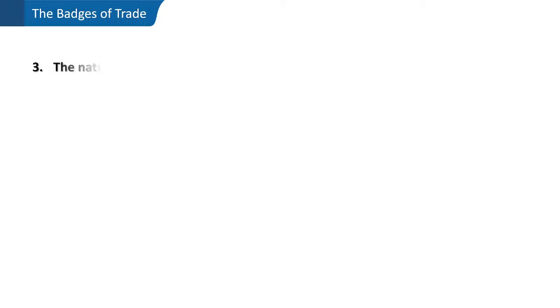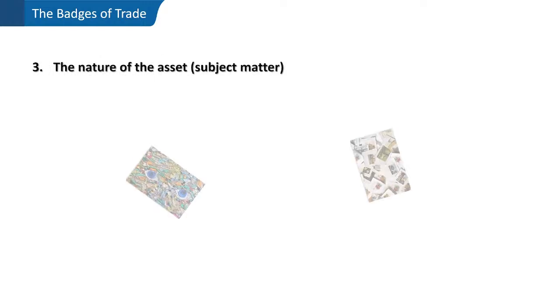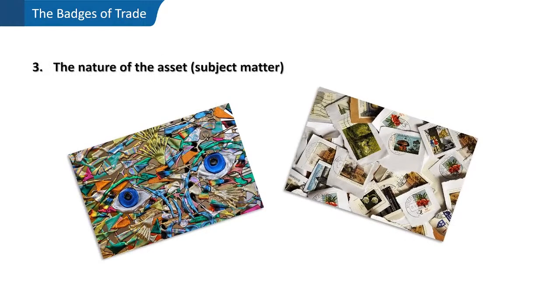The nature of the asset, sometimes referred to as the subject matter. If the item traded is something that gave you personal satisfaction or pride from owning, such as some art or a collection of some sort, it's less likely to be considered to be trading if you subsequently sell it.